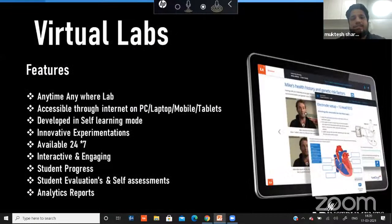We asked what the benefits of virtual labs are for them. It becomes an anytime, anywhere lab. If the material is available on the internet or on the cloud, we can access it anytime. Nowadays everyone has a mobile phone. If the student has a laptop, an internet connection, or a mobile phone, they can simply access that content anywhere, and connect through their PC, laptop or tablet.